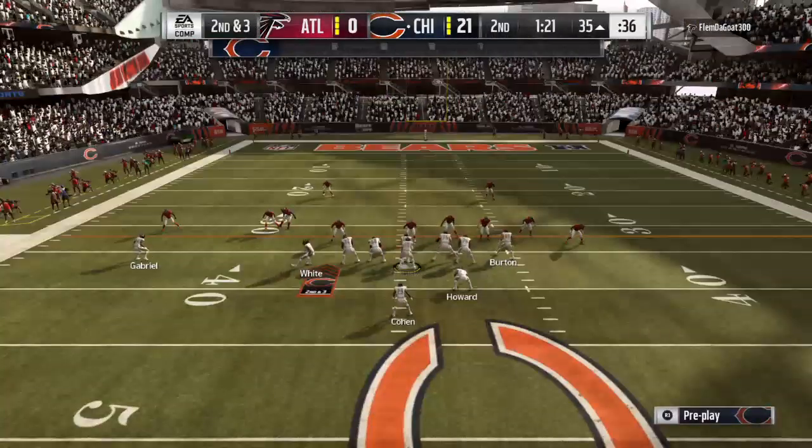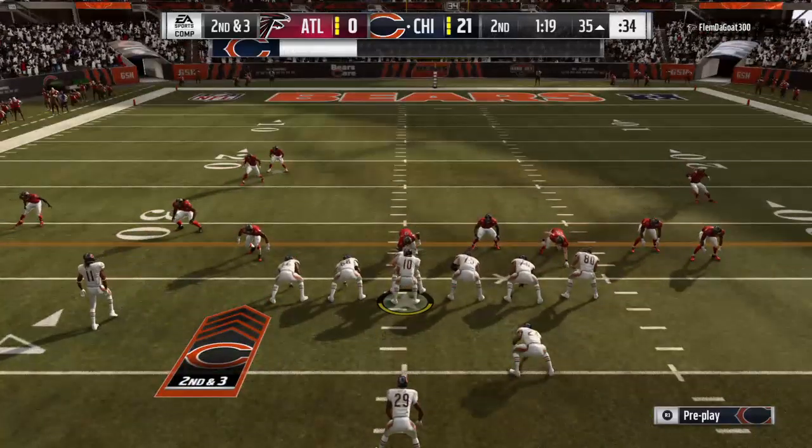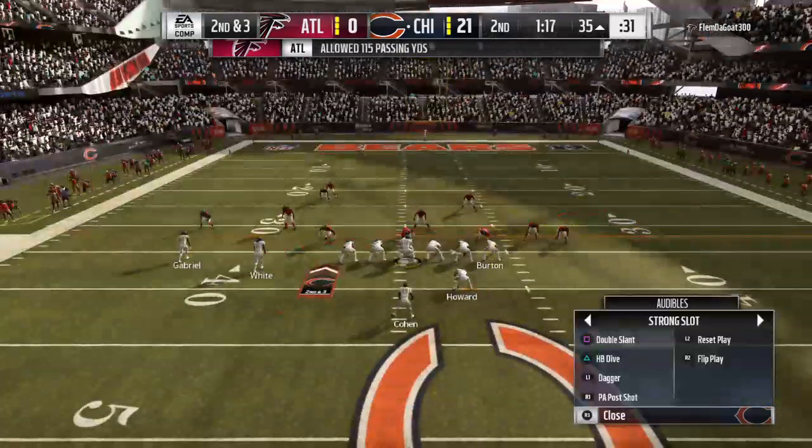And he's going to take it down to about the 35 here. A solid run on 1st down. Gain of 7 leaves him with a 2nd and 3.